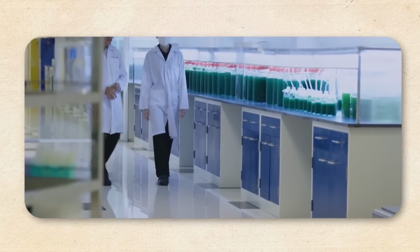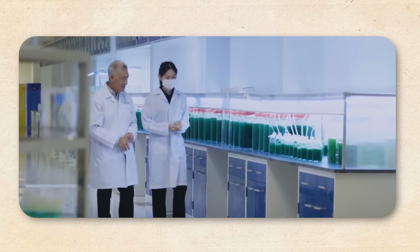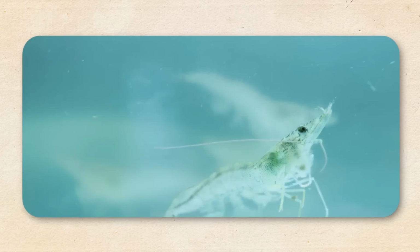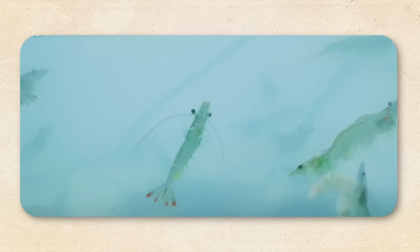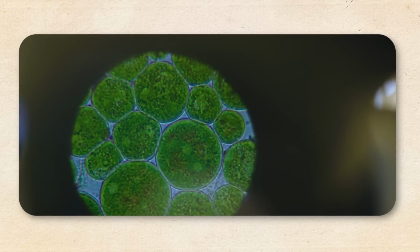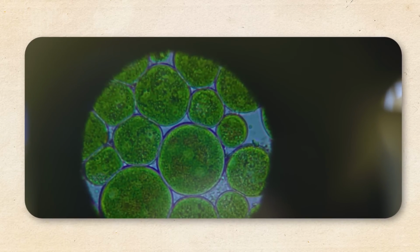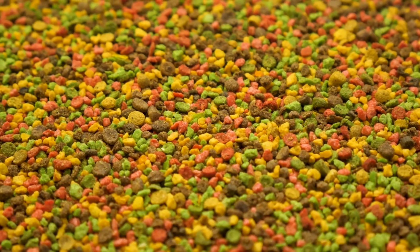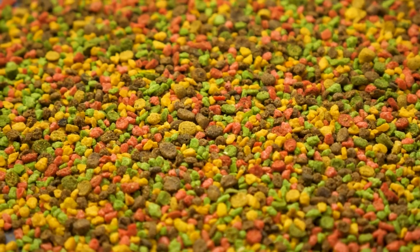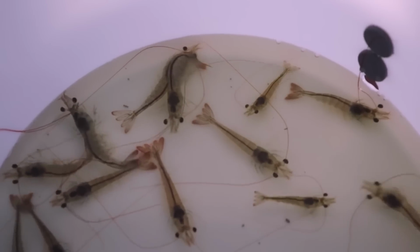Shrimp start their journey in special hatcheries, where they hatch from microscopic eggs into tiny larvae. These little guys are super delicate, so they need the perfect balance of temperature, salinity, and food. They start off eating plankton and algae, but as they grow, they move on to a high-protein diet of fish meal, plant-based proteins, and vitamins to make them strong and healthy.